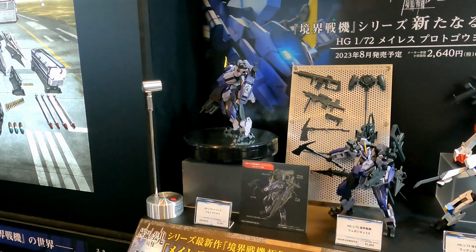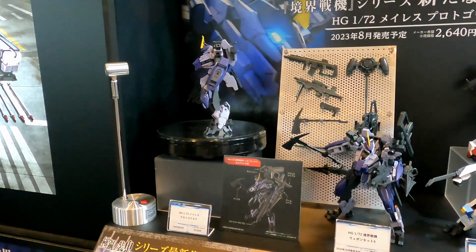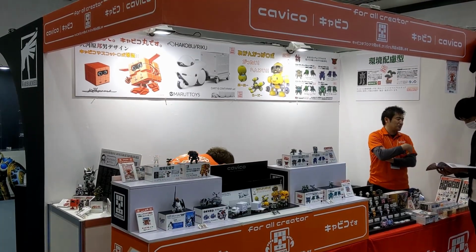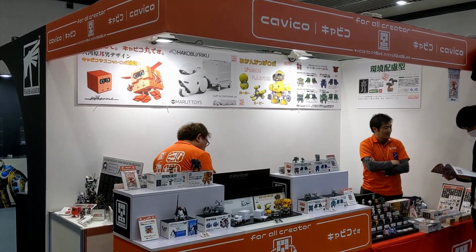These days, I've been so focused on 3D printing and making my own models that I haven't really paid much attention to what's happening in the industry. So it was a really good opportunity to see some of the new models coming out from the larger companies and see some of the new smaller companies that are up and coming. Plus, there were some really cool displays on this side of the convention center.